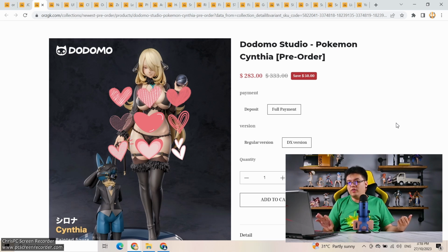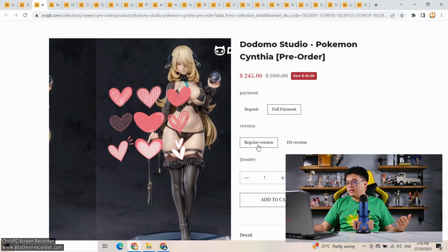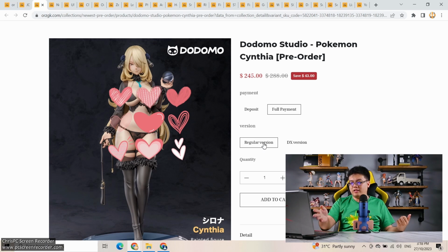I hope they can deliver, because my experience with Marin Kitagawa was really mixed and not as good. But I'm willing to give them another chance. I would still buy a figure by them in the future, right? This one, Cynthia from Pokemon, $283 for the deluxe version. The regular version, which is $245 and slightly cheaper, you're not getting the Pokemon over there.